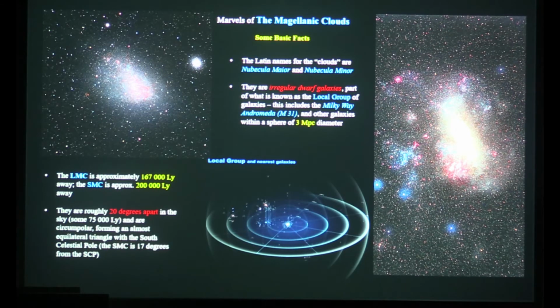So, we've got Canis Major, these two guys, and a whole lot of others that are in this map down below. I can show you a big version of that. It's quite interesting. And that's the Local Group in there. And that's the Milky Way just beneath it. You can't see it because it's too small.